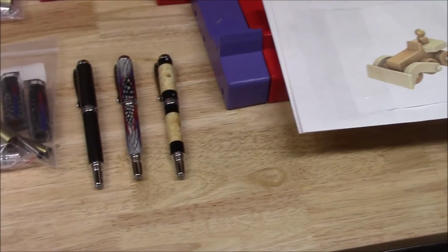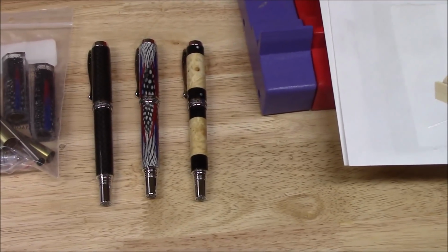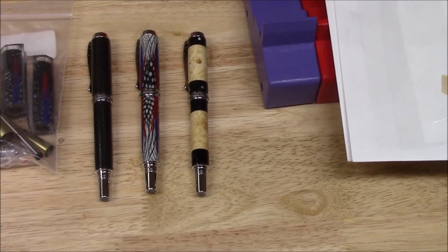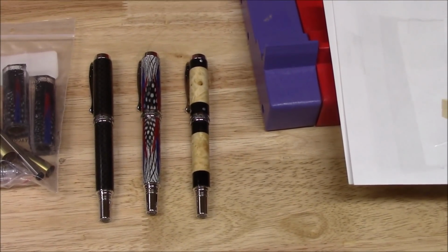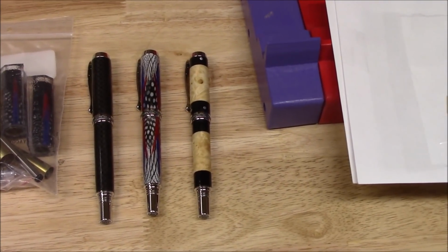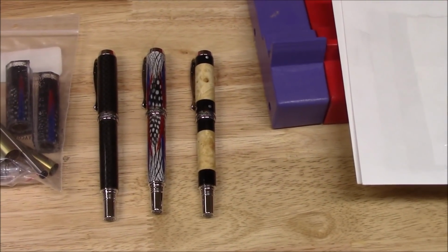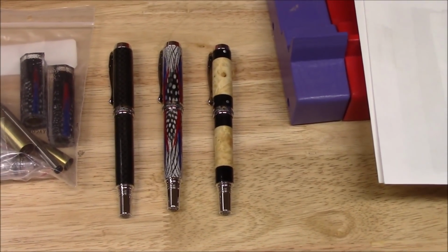I have completed these 3 pens here. The one on the right, the burl in black, there's a video out on how that blank was made. The one in the middle is a feather blank, of pheasant feathers. And the one on the left is carbon fiber.